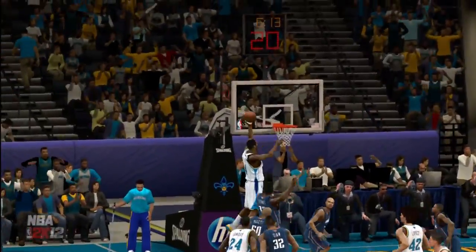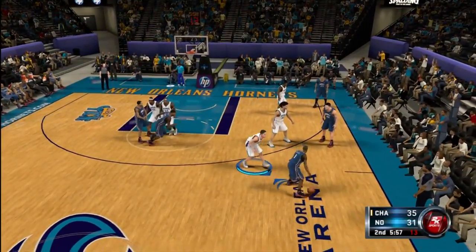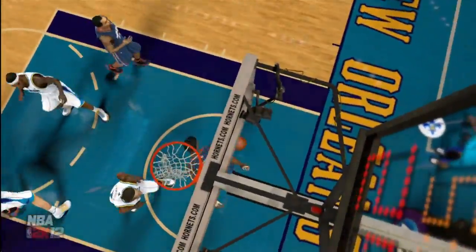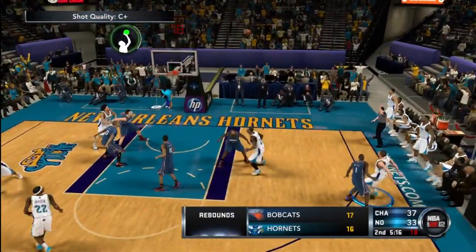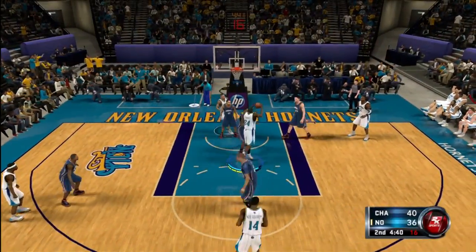And Michael Kidd-Gilchrist, he is actually really good. I was considering starting him after this game, but I said, you know what, we kind of would like that energy as a 6th man. So I'm going to keep him in the 6th man role right now. And Tyrus Thomas just throwing it down. Tyrus Thomas is a beast in this game. Graves Vasquez, one of my favorite point guards, hitting the 3-point shot right there.